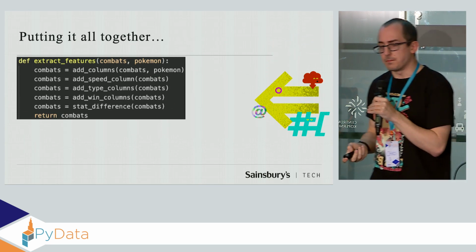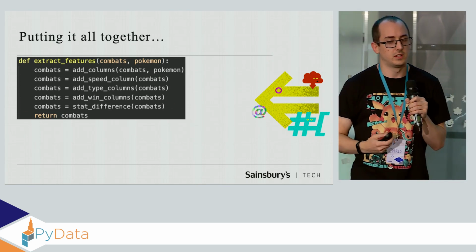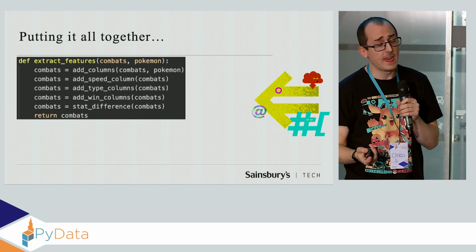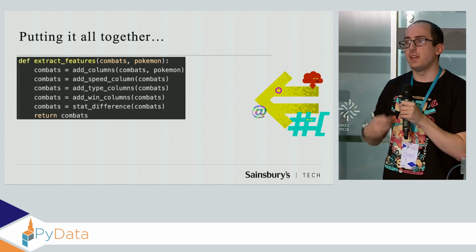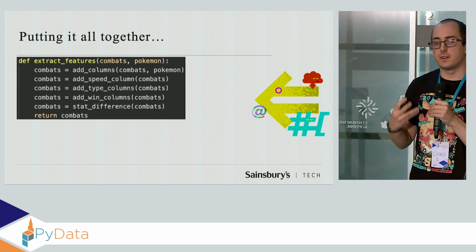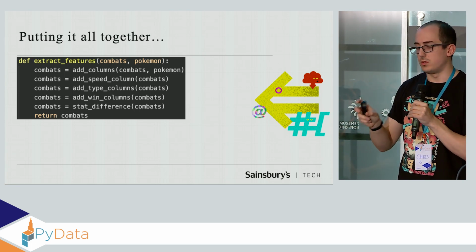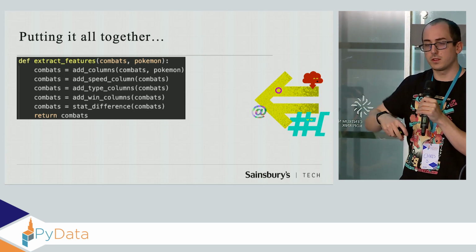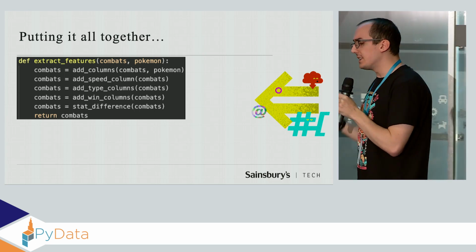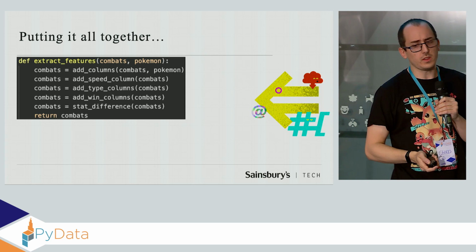And then finally, the most important part is that I had all these little functions that looked a bit like this. And this is the fun bit for me with test-driven development, is that because I'd broken it down, I now have a very simple function which has a very small lines of code count. And each function individually describes what it does.